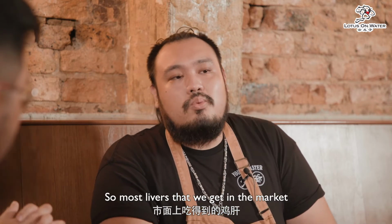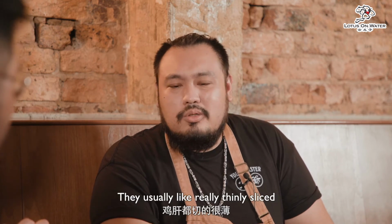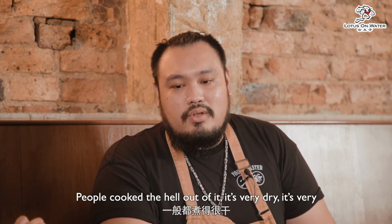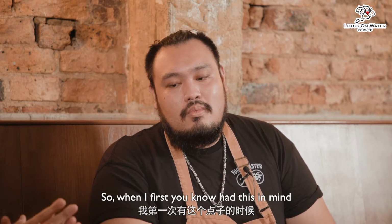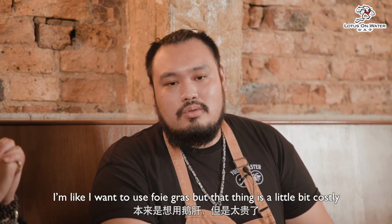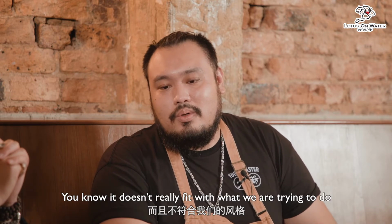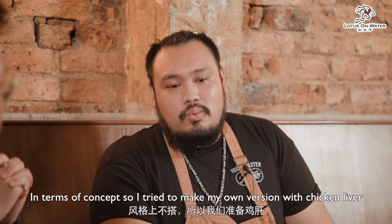So most livers that we get in the market when we order a portion of bak chor mee are usually really thinly sliced. People cook the hell out of it. It's very dry. It's very overcooked. So when I first had this in mind, I wanted to use foie gras, but that thing is a little bit costly. It doesn't really fit with what we're trying to do in terms of concept. So I tried to make my own version with chicken liver.